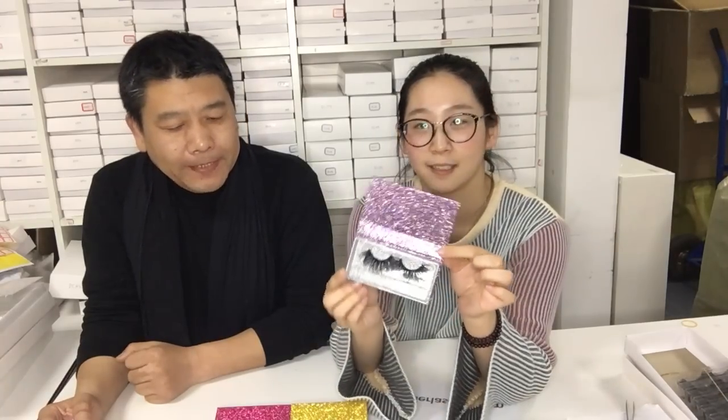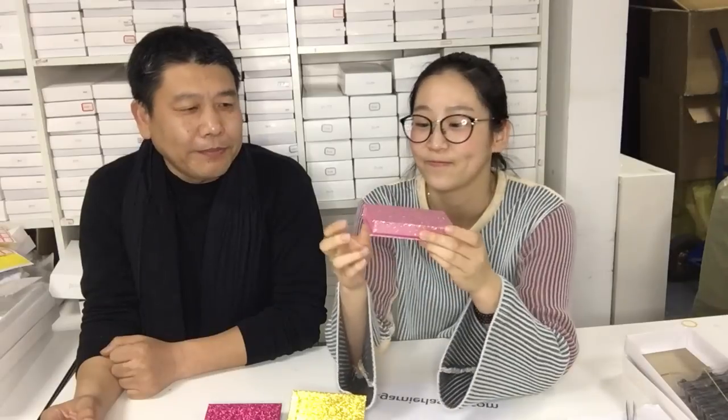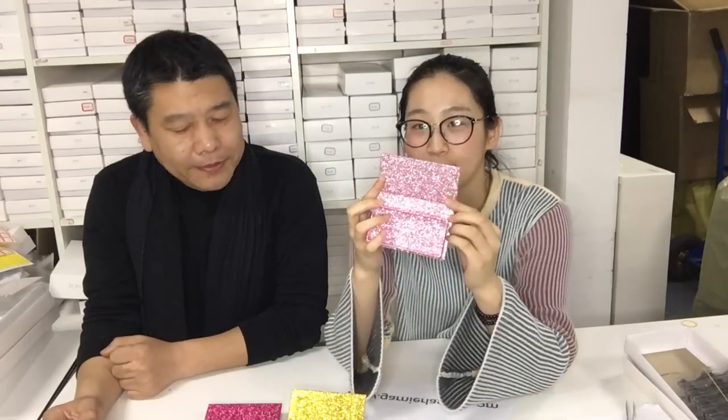Cool. Beautiful. So great. Okay, let's go to another one. Next one: light pink. Light pink glitter. This is the most popular one.